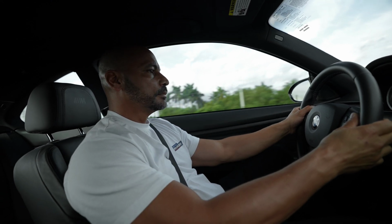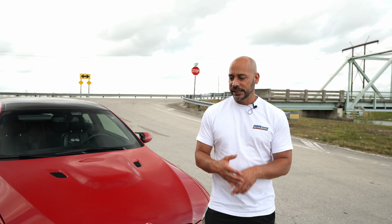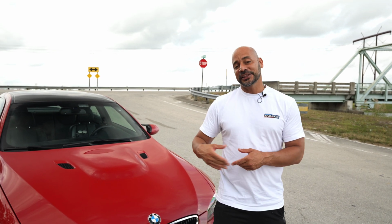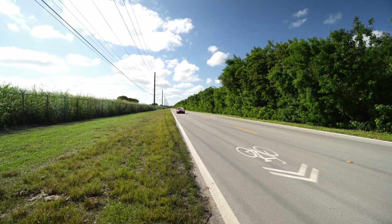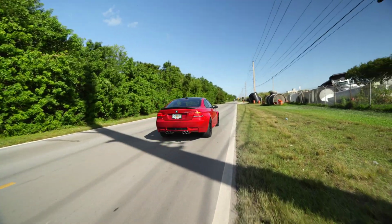Back in the day, it wasn't as popular as where it is today. Porsche has the PDK, BMW has the DCT, and it shifts so amazing. One of the things I most enjoy about this is actually the downshifts, right? Having that automatic rev matching with the V8, and it just sounds amazing, music to your ears.